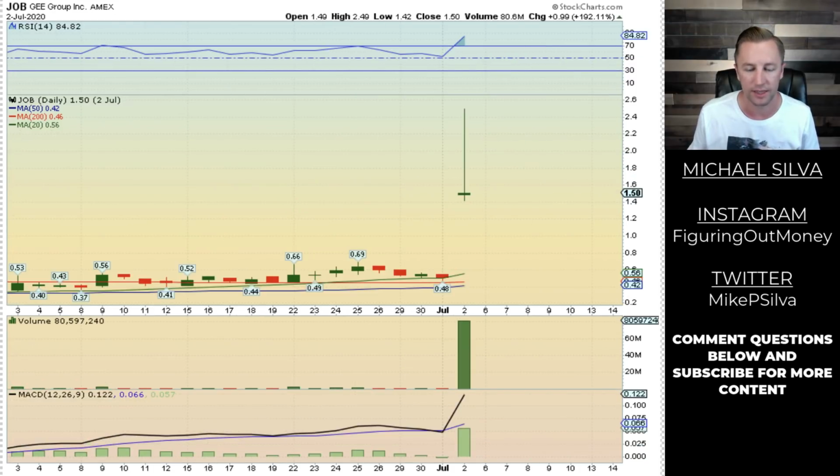All right, so here is the last one of the day, ticker symbol JOB. Now, this is not a trade that you'd want to enter in right away by any means, and it might take some time or potentially might not reach our target area. The indicator that I want to first point out here is the RSI. It is very overbought, which means potentially we might see some selling take place.